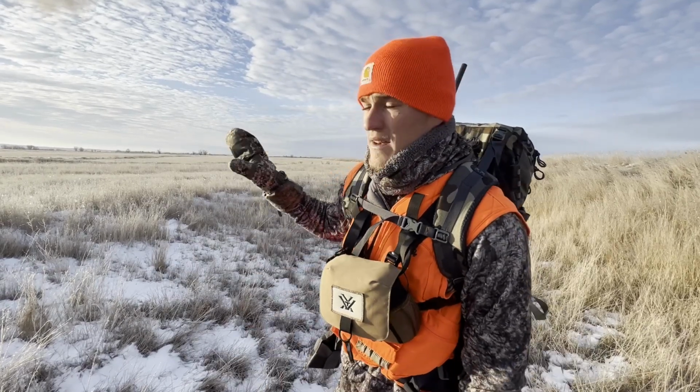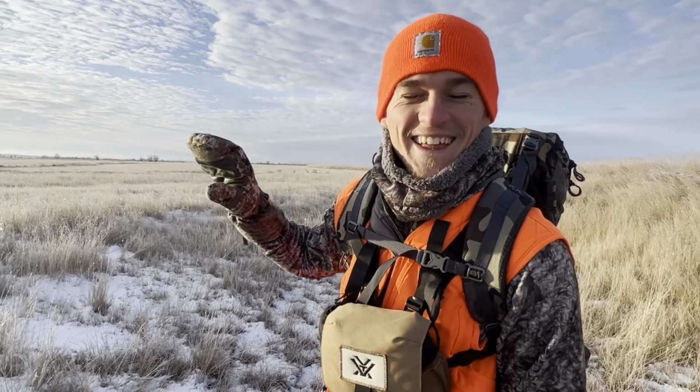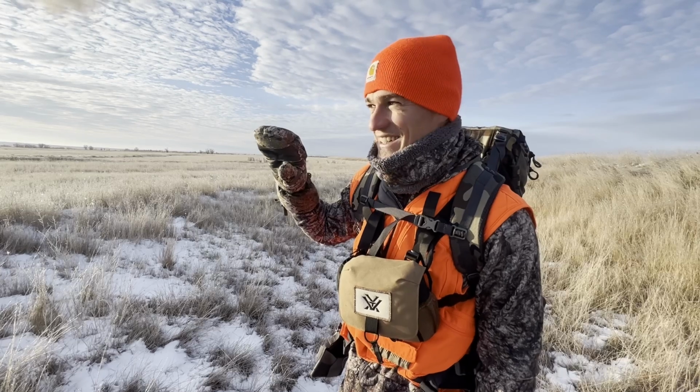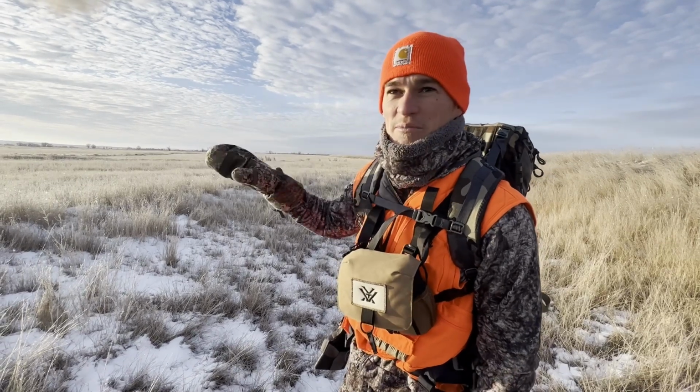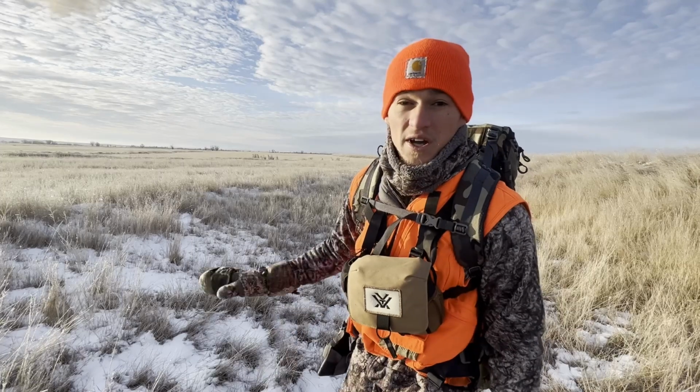Jake and Steve went together. Nick and I went to a piece that they had been to a few years back. And Nick located quite a few deer. It's awesome. Nick saw some deer out on some private feeding, we're assuming probably like an alfalfa field. There's a ton of them over there.